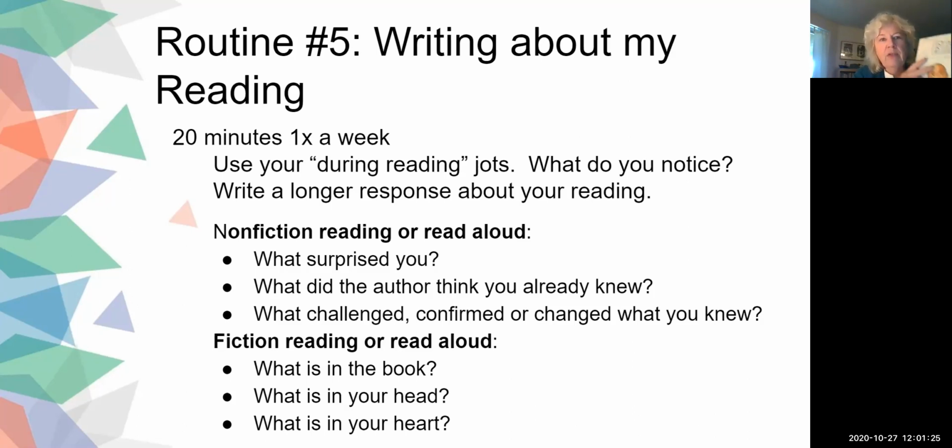So again, I often do this type of writing just one time a week. I might say about 20 minutes or so, and I am making use of that book journal, whether it's a Google Doc or a paper book journal where they've done those jots, they've written down those interesting words, they've written down the questions that they had while they were reading, because those will help give them evidence for this longer response writing.